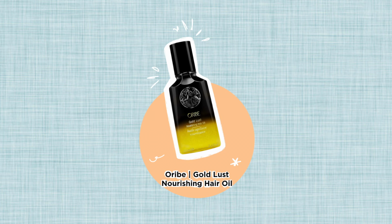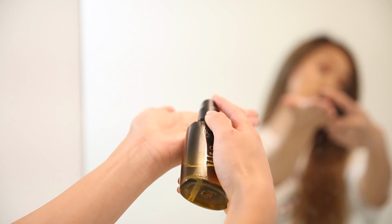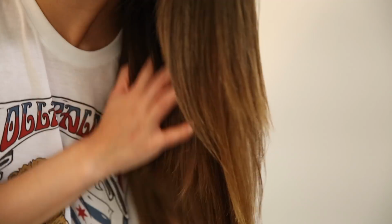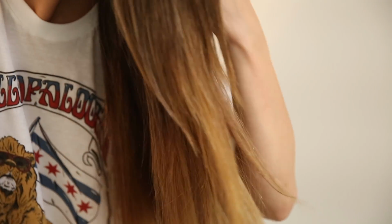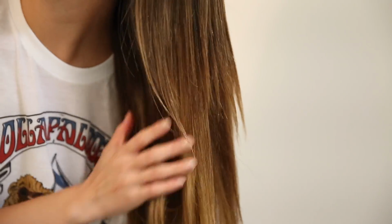And lastly, but certainly not the least, is this Oribe Gold Lust Nourishing Hair Oil. Okay, seriously, why do products have such long names? I really love this oil. I've used it for years, and it's just really hydrating, and it's also really light. As you guys can see, I have a whole bunch of extensions in my hair, and the last thing I want is a thick, heavy, nasty oil. This one is super thin, and my hair just soaks it up.